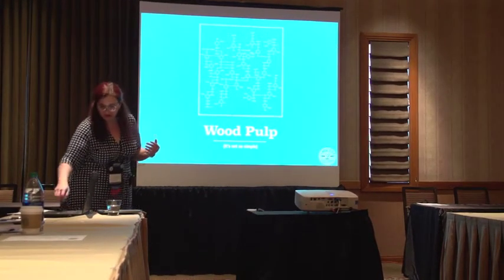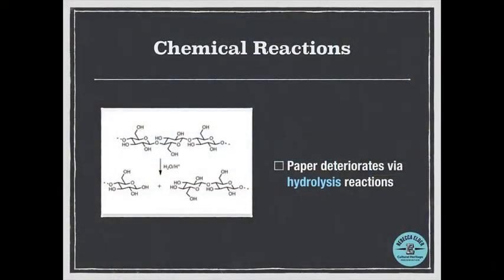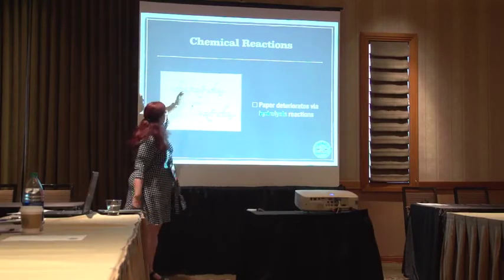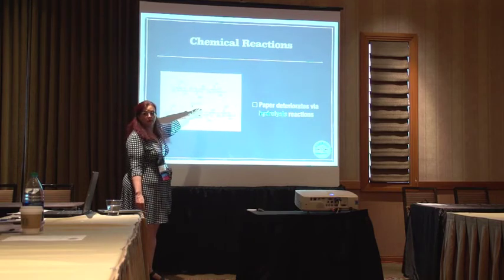So now we're going to look at how paper actually deteriorates. And again, you don't really need to understand the chemistry at a high level. It's just an easy visual representation. So there's our cellulose molecule. And it deteriorates via something called a hydrolysis reaction. So what happens is the cellulose molecule here interacts with an acid molecule plus a water molecule.